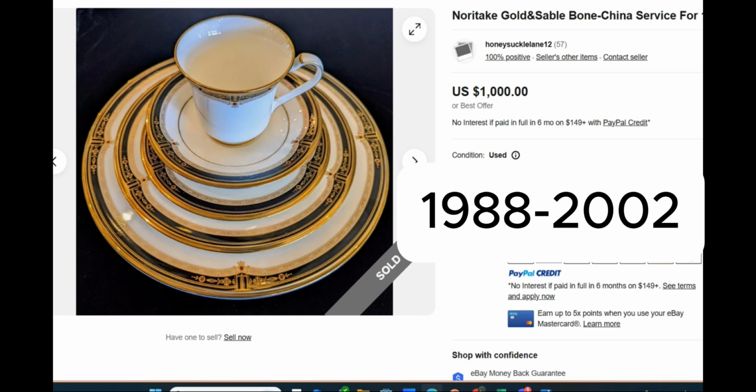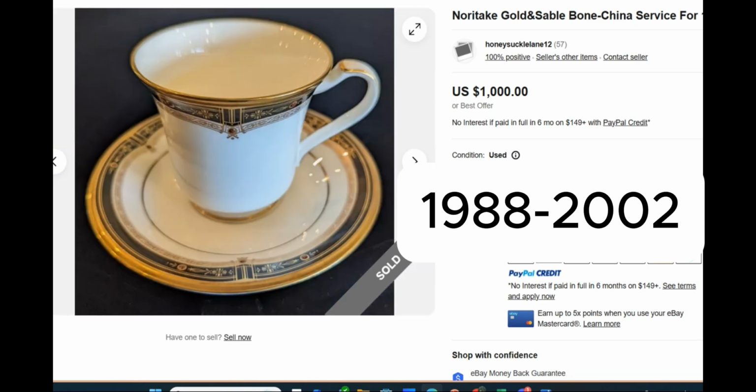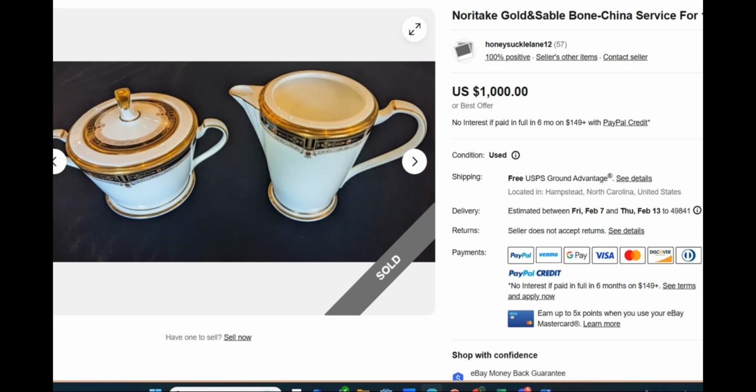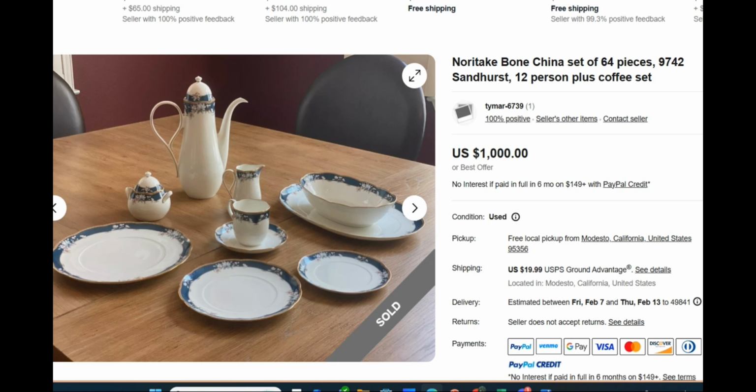Yeah, this is a very, very good sale. And this, it has a lot of gold. So see this pattern, lots of gold and black. Very nice. And there is the back stamp there. But yeah, this is a beautiful, beautiful set. $1,000. And it's going to go up too.